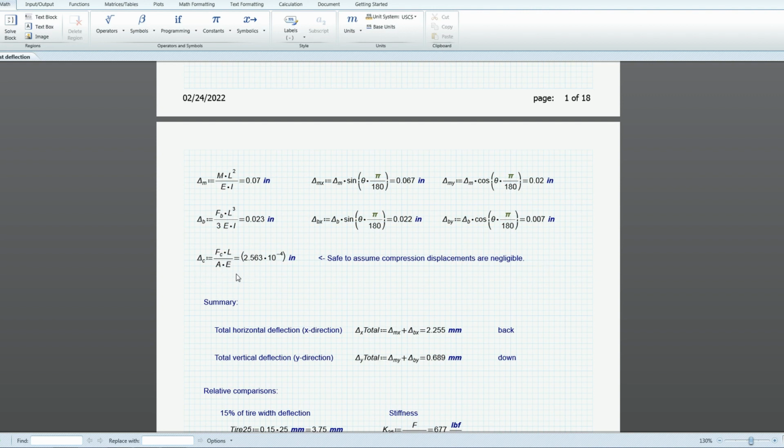Now this one is the compression deflection due to axial load on the seat post, and it's so small here, as you can see, it's 2.563 times 10 to the negative 4 inches. I'm going to go ahead and say it's safe to assume that the compression displacement is negligible, so we will not include this little bit of deflection in our total deflection.